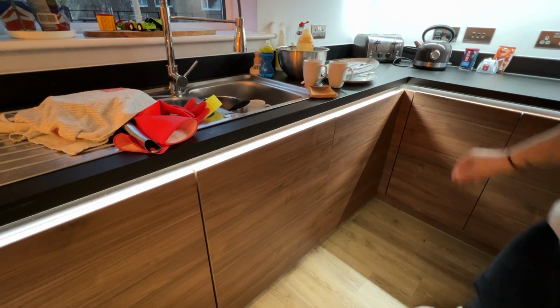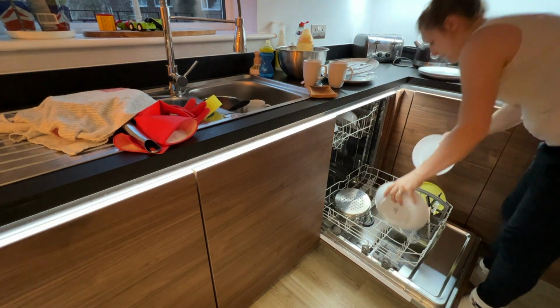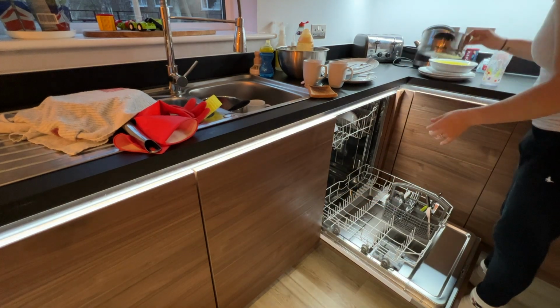Toast, that's my fault. I burnt Oliver's toast that morning, so I made him a fresh piece of toast and just threw that one on the side. I should have just gone and put it in the bin.